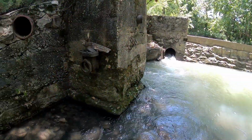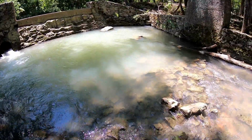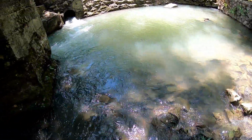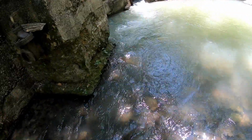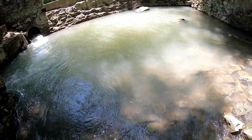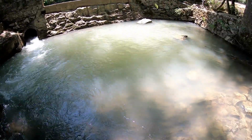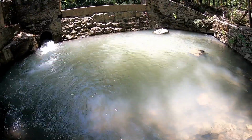Alright, I'm down inside of where the mill was. That straight side Coke piece came out from over there. This pocket's really deep in here. I bet that there's probably some bottles in there, but that's a swift current. If you had some scuba gear, I bet you there's some good stuff in there. Especially when people have been here before you, you got to get to the places that they may not have went or they may not have looked.